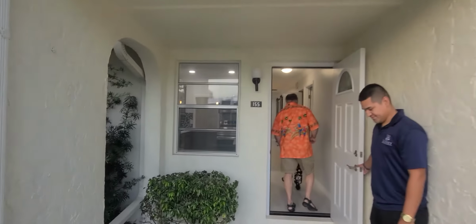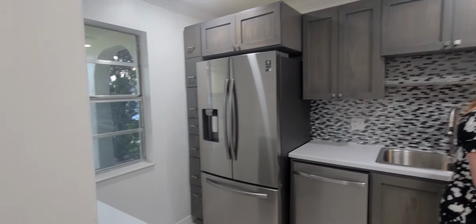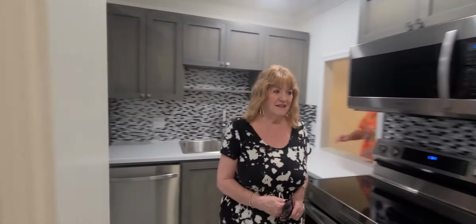So I've been in the units like totally original, and I've been in the units like remodeled. Oh, this is totally remodeled. Yeah, the one we saw last time. Different, right? Absolutely. That's what can be done to the unit. Yes. Very nice.